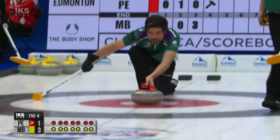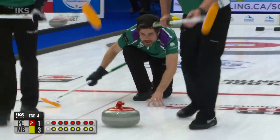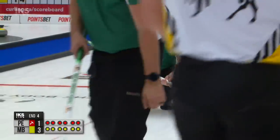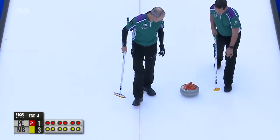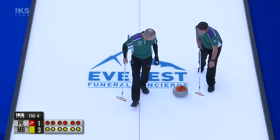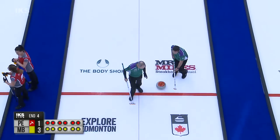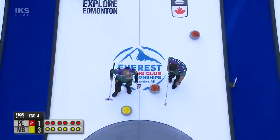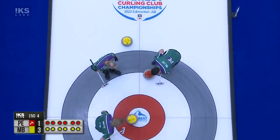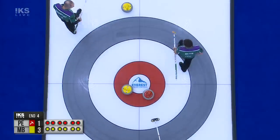And this is PEI lead, Andrew McDougall. And Andrew was telling us that he played against Brad Gushue's team at Brad's first nationals, I believe. And Brad played second. Yeah, that was Brad Gushue's first win at a national championship. Brad was playing second for Newfoundland. And Andrew, of course, takes credit for everything that's happened to Brad and team after that. Just a little bit heavy.